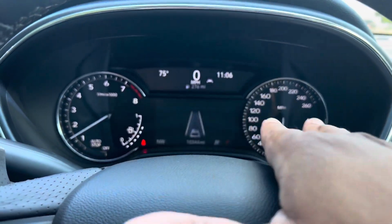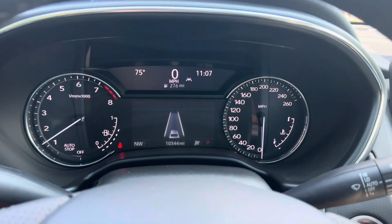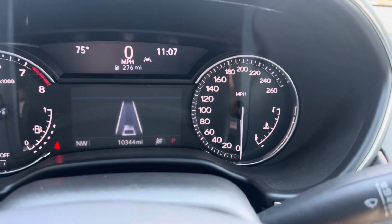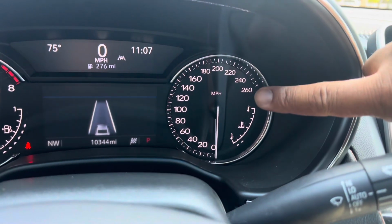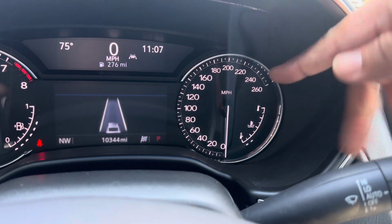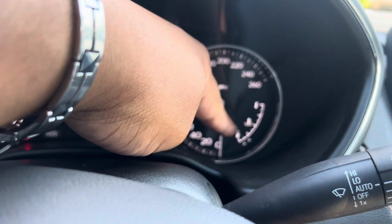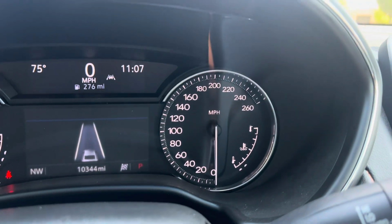So we do have this display right here. It is analog on the tachometer on the left and the speedometer. What were they thinking, putting a 260 mile an hour top speed on this car? I don't even know. I can't even fathom. I feel like this is 260 kilometers, and then they have a computer that is kind of like, you'll never get your speedometer a quarter of the way around. Granted, your temperature is over here on the right side, but I think that was pretty stupid, to be honest.